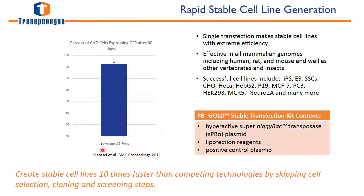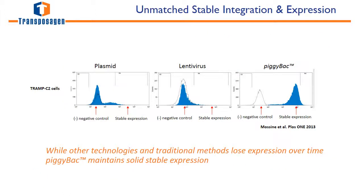And here this image shows the percent of CHO cells expressing GFP after 90 days. This is a pool of cells. So this is a single transfection, no selection, no cloning, no screening. And you can see that over 90% of all these cells in this pool are expressing GFP after 90 days. So using this system, you can create stable cell lines 10 times faster than competing technologies, and you can bypass those time-consuming and expensive cloning and screening steps.